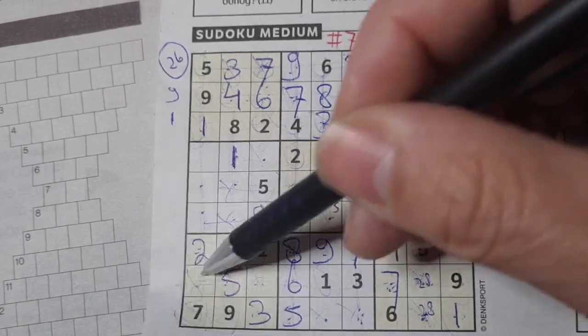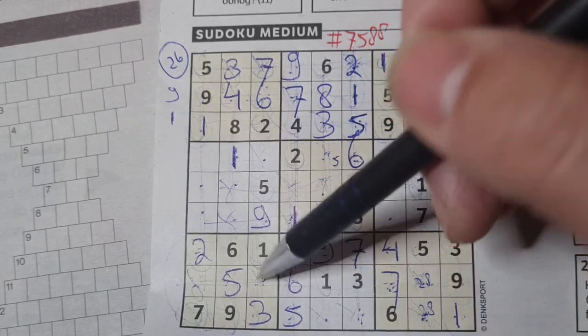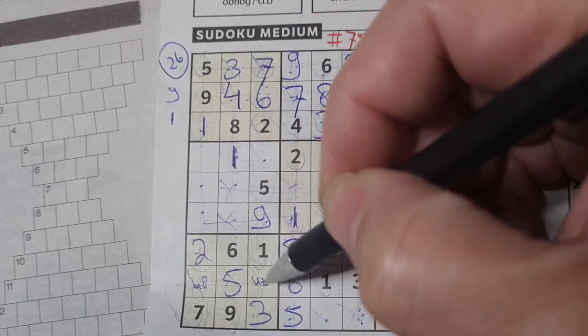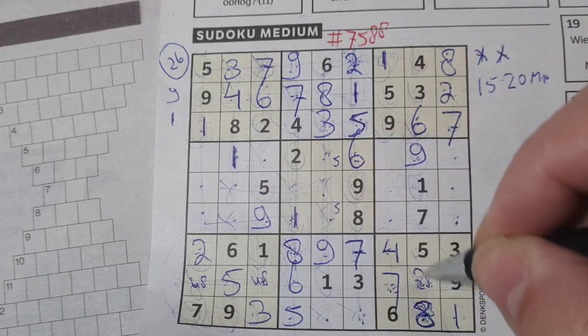Alright. Two missing numbers in this big square: the 1, the 2, the 3, 4 is missing, the 5, the 6, the 7, and 8 is missing. 4 and 8, 4 and 8. Cannot fill this yet. But we have an 8 in one of those two boxes in this row, so this box can't be an 8 anymore. 8 should be here, and the 2 goes there.